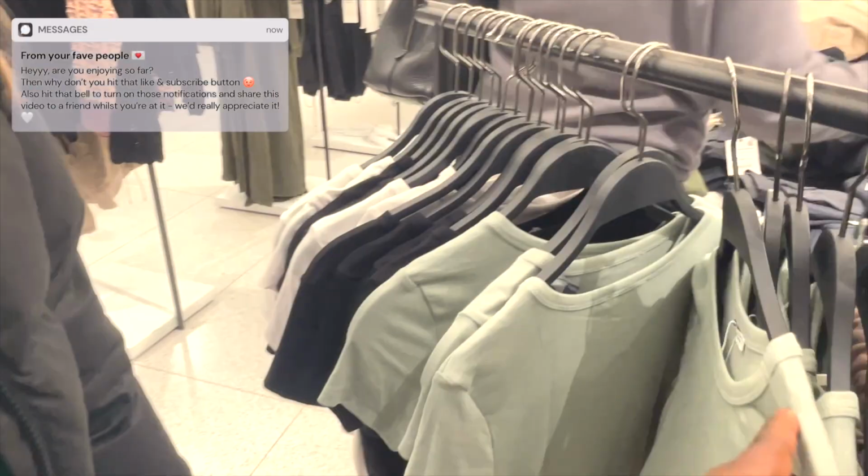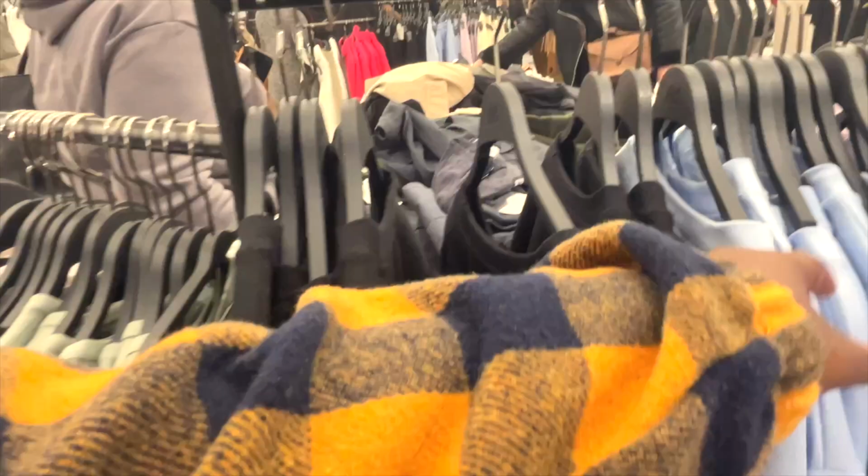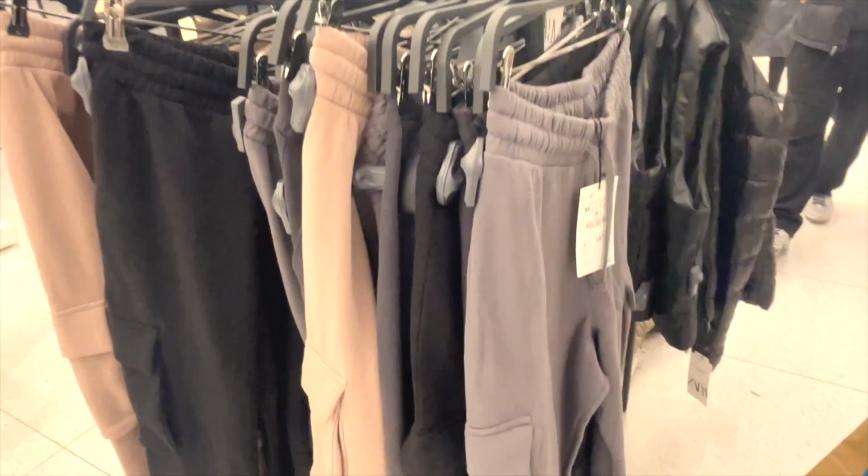Oh. It's $7.99. That's pretty decent, you know. That's speaking my language. I mean, look at this blue. They have the matching this to that over there. Yeah. Over there. But what I like about them, you see the bottom? Do you mind lifting the bottom for me? Lovely. The bottoms are cuffed and it's like cargo style.